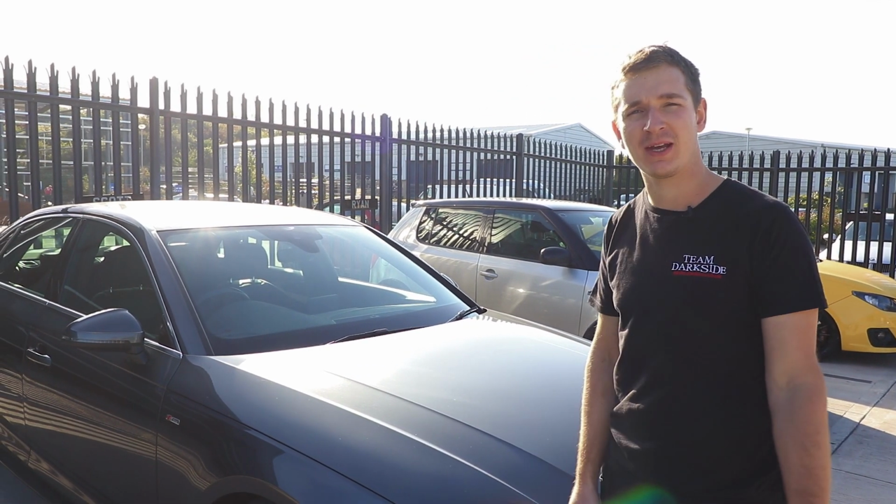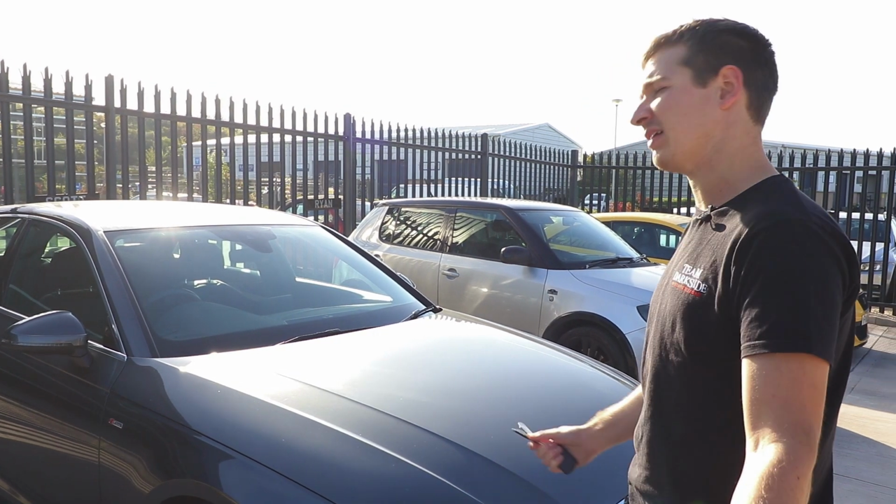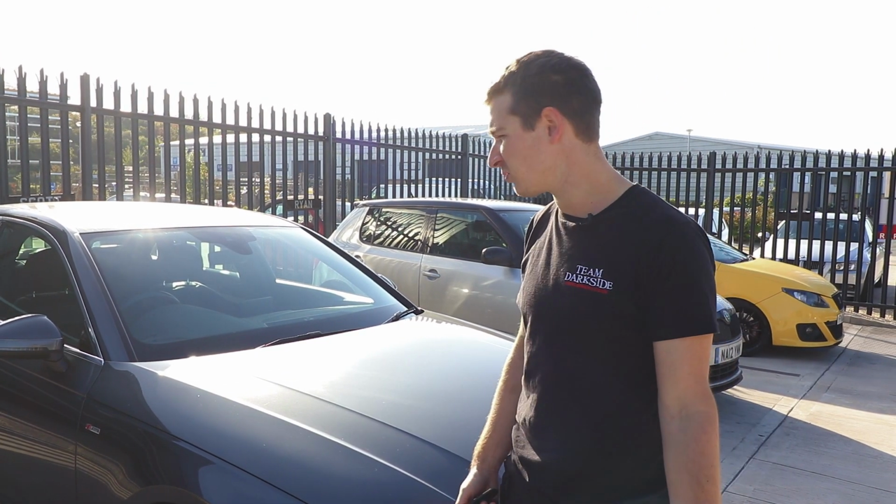I'm hoping at some point we get it on the dyno and we can do a remap on it and see what power we can get out of it, and then that's the baseline to start doing whatever else happens.